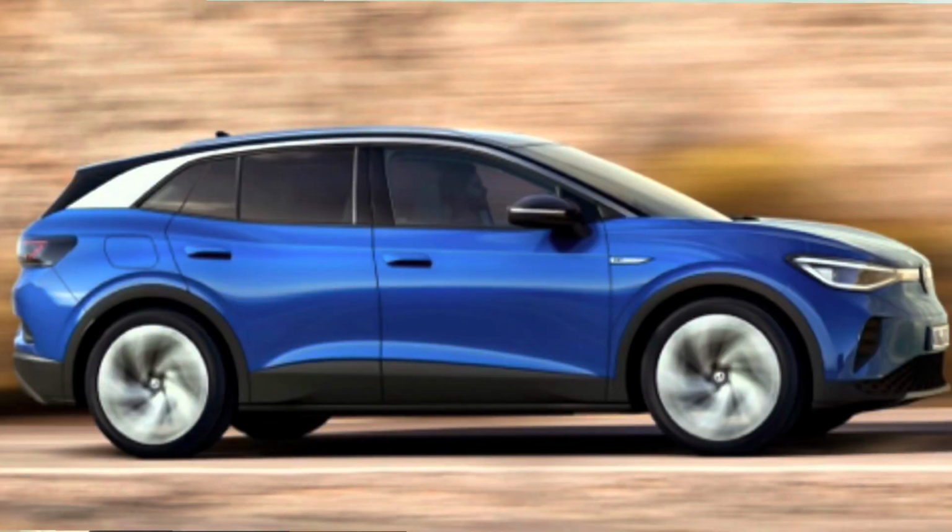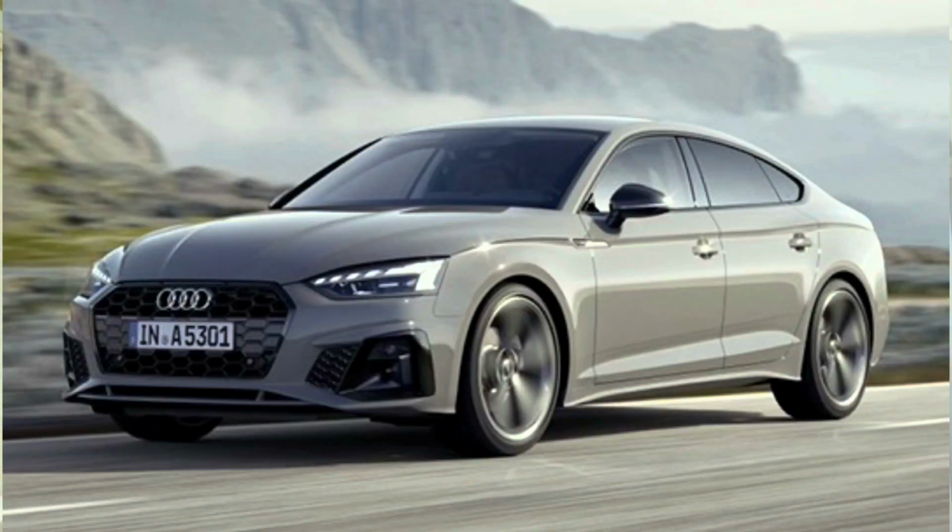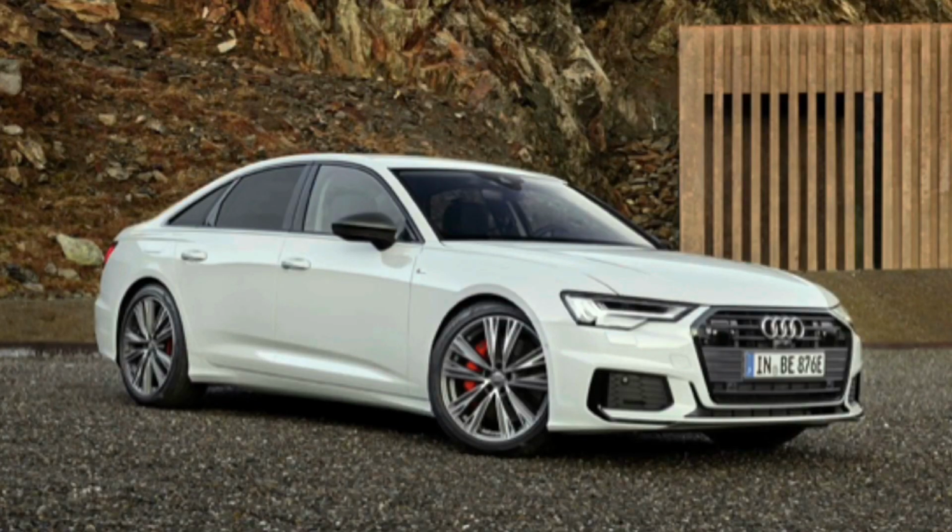It looks hilarious. I mean, if you compare it to something like, I don't know, a Mercedes CLS, which is pretty usual, or an Audi A5 or A6. It doesn't look like it belongs to Europe at all.